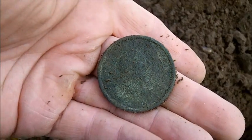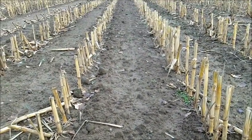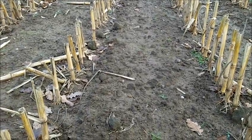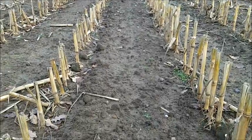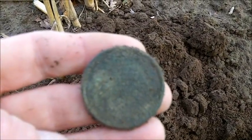That's good. Okay, literally just going up and down these tiny little rows, so I'm only swinging the coil probably about 3 inches either way, but frustrating, but we'll get in there. So I've got a few finds. Hopefully we'll get some more before we finish.